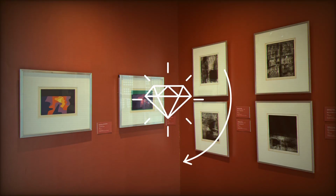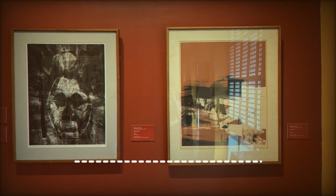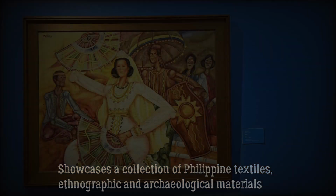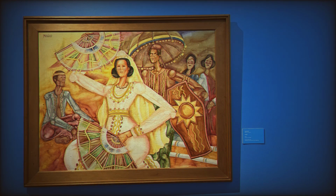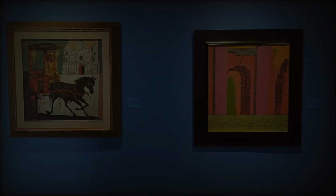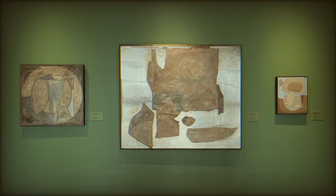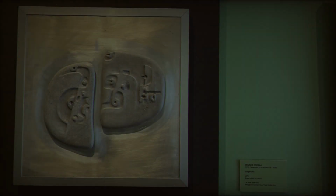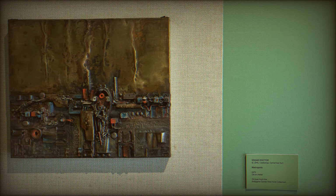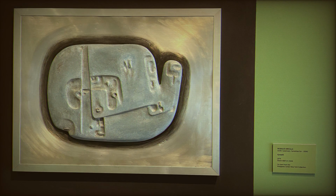The third gallery is the Philippine Center New York Core Collection of 1974. This gallery showcases a collection of Philippine textiles, ethnographic and archaeological materials, and other artifacts that reflect the Philippines' rich cultural heritage and diverse traditions. This collection was first installed at the Philippine Center in New York City in 1974 and was later donated to the National Museum of the Philippines. The collection includes a variety of objects such as traditional textiles, baskets, musical instruments, weapons, and pottery. Through this gallery, visitors can witness the intricate patterns and designs of the traditional textiles and gain a deeper understanding of the cultural practices and beliefs of the Philippine people.